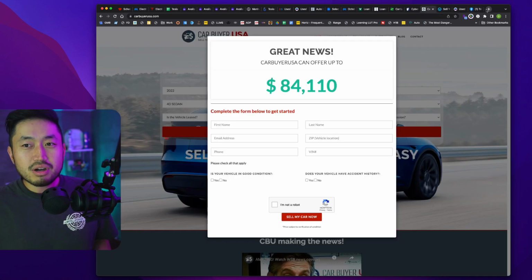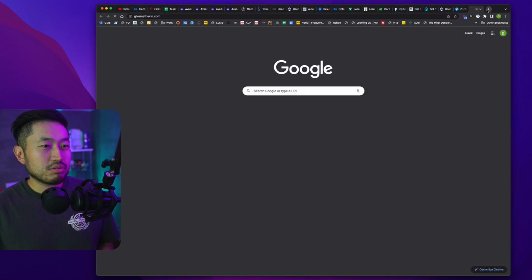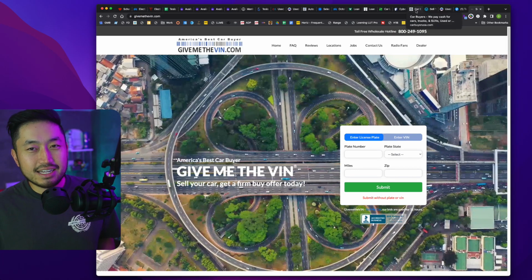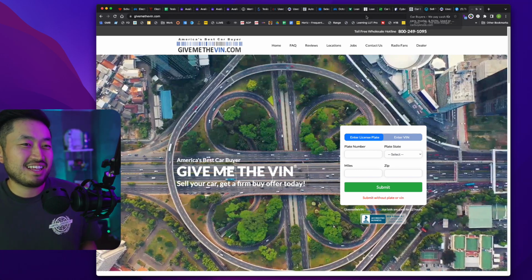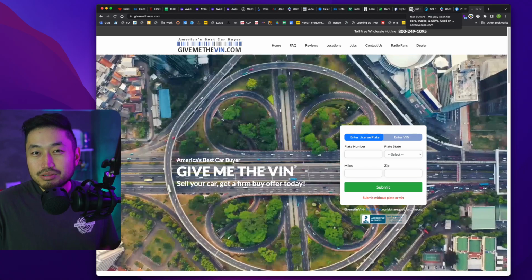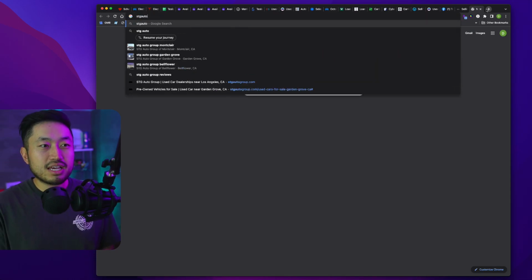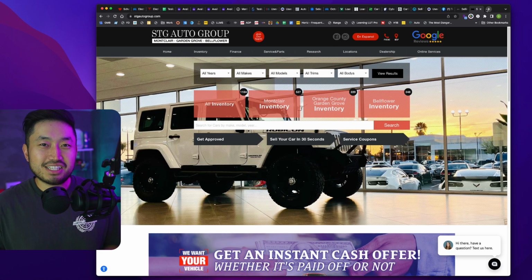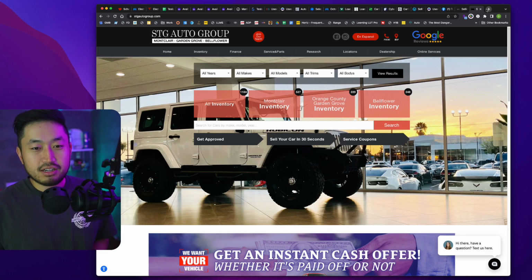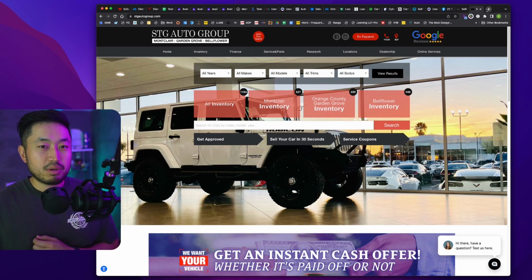There's also another one that I see a lot of people use, that I've communicated with a lot, but I've never really sold them a car. This is Get Me the VIN, another wholesaler site, kind of just like Car Buyer USA. But every single time I shop them, it's always a little bit lower than Car Buyer USA or even some local dealers. And the other option is finding a mom and pop or used car only operation in your city or state. So if you're in SoCal or California, here's a quick tip: STG Auto Group is a really good wholesale buyer, because all they do is sell used cars. They don't sell new cars, so they thrive on buying cars from people like you and me and then reselling.